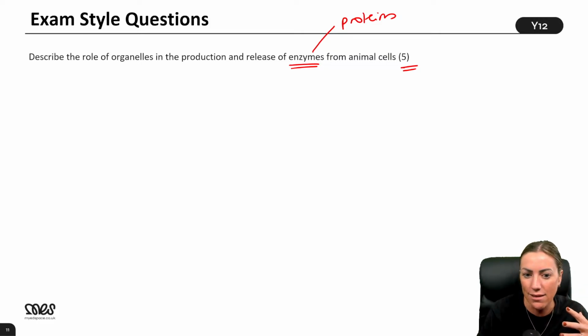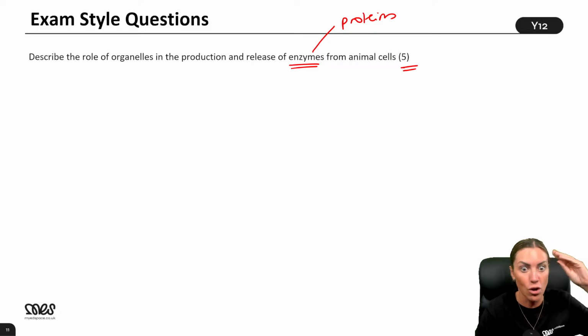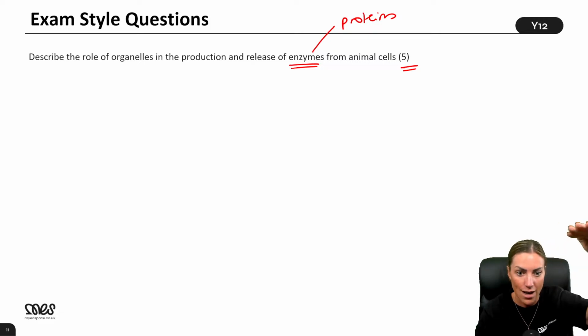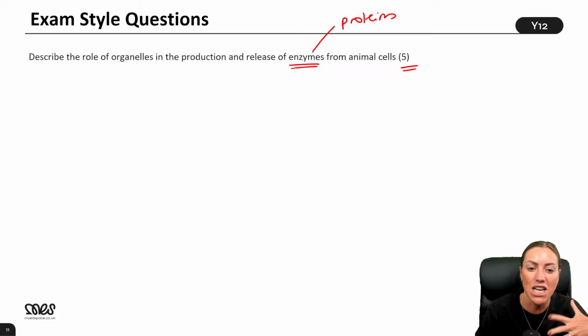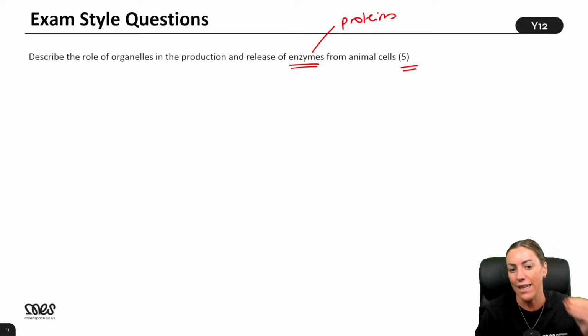Pick an organelle. I mean, if you're feeling really confident, you could do it in order. You could go nucleus, ribosomes, rough ER, Golgi body, vesicles, cell surface membrane. You could do it all if you want, but I'm going to suggest you pick at least one organelle and give me the specific function in terms of the production and the release of proteins. This was an A-level exam question, okay? It's on A-level paper 1.